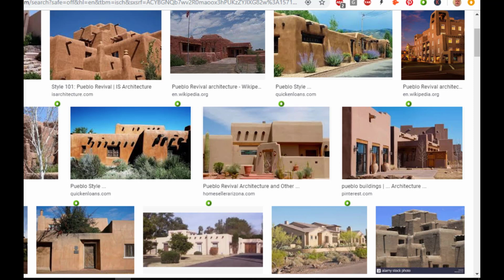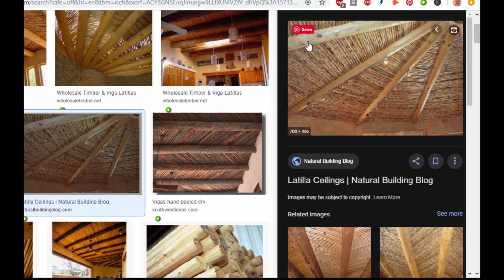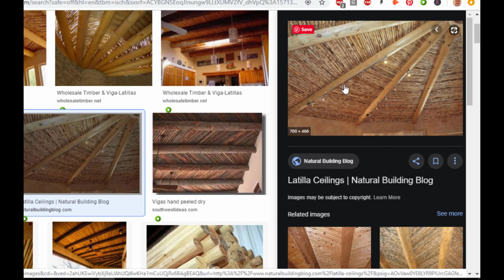latillas, which are peeled branches or strips of wood laid across the tops of vigas, which are wooden beams, to create a foundation, usually supporting dirt or clay for a roof. So I also have a picture of those. So these are latillas, and these are the vigas, the beams.